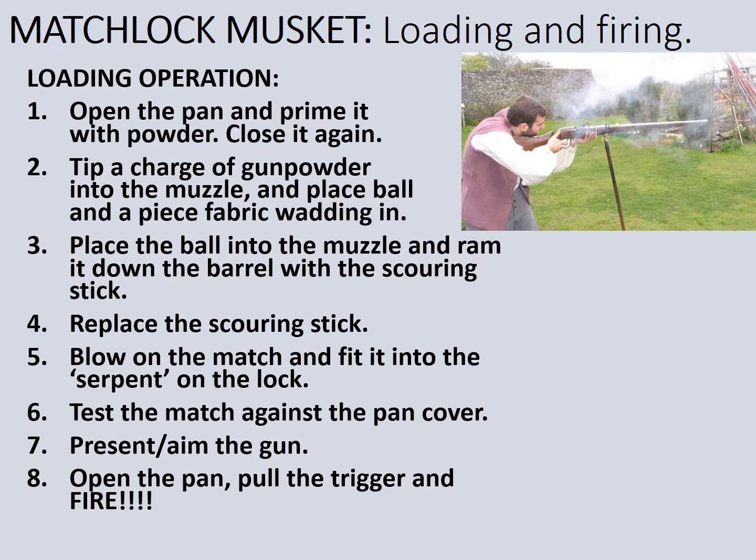A well-trained soldier can do this operation in around 20 seconds. Although one wonders what the effect of panic might have on the reliability of it. We'll move on now.